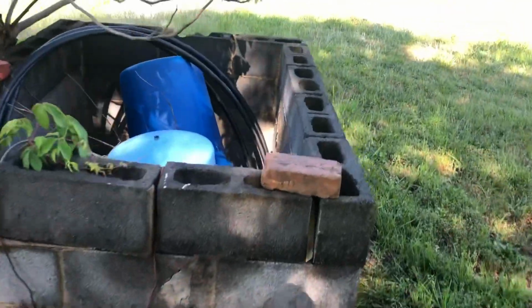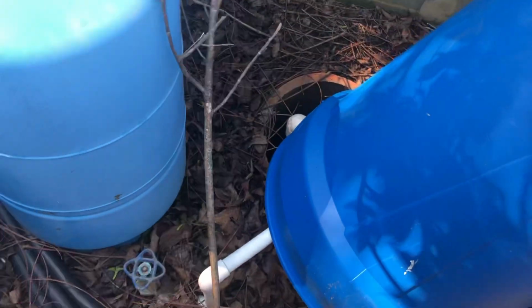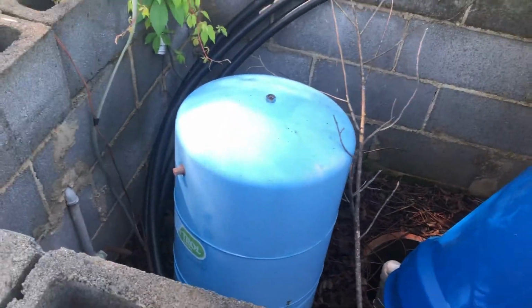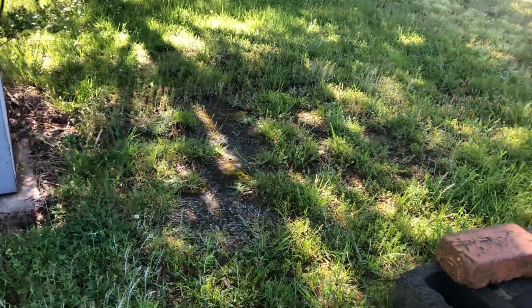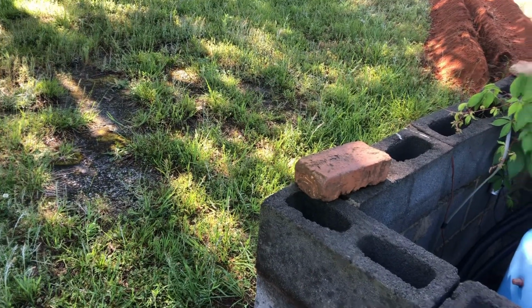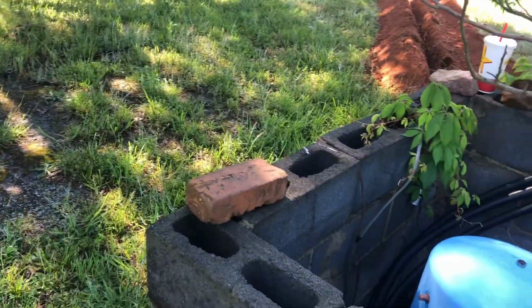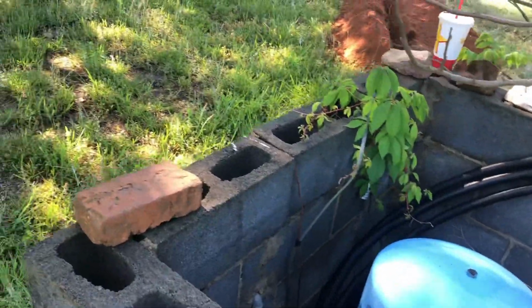I haven't tested this pump. There's a pump underneath here. Haven't tested the pump, haven't tested the pressure tank. But eventually what I'd like to do is tie these two together. And that way, if one goes out, I can transfer it over and use the other one temporarily to feed everything. So that's the plan. But you know what they say about plans.